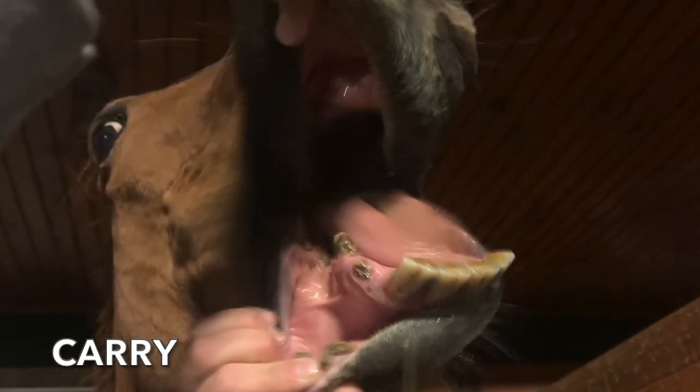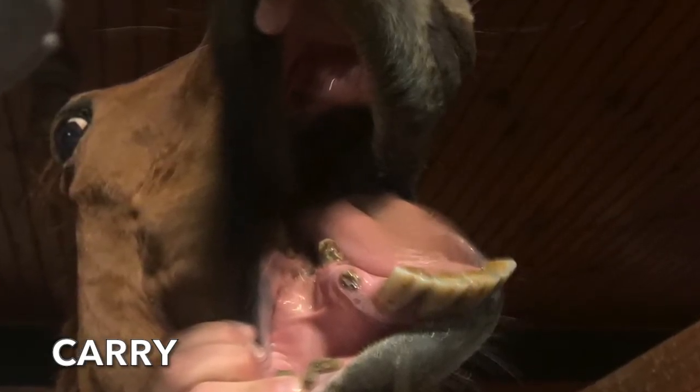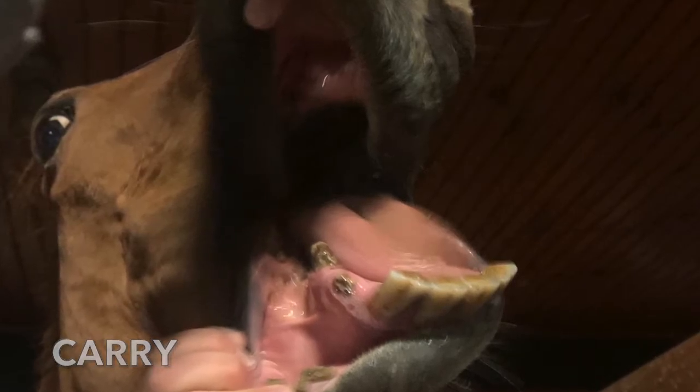And after the surgery, he needed to have wet food and soaked hay for about 2 weeks. But on top of that, he can still be ridden with a bit and can eat solid food and hay and grain now, and now does not live in pain anymore.